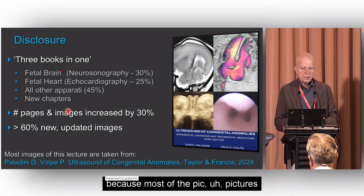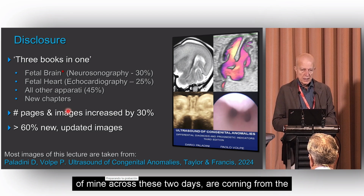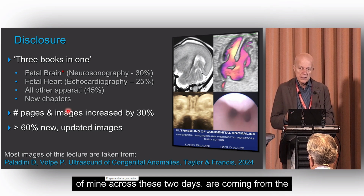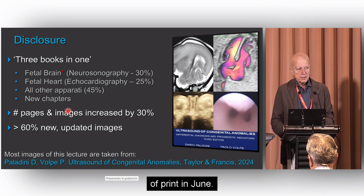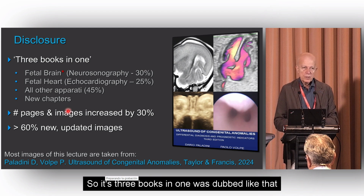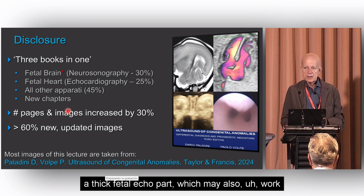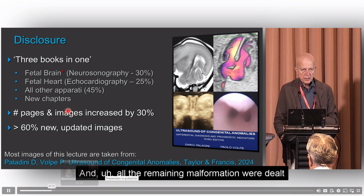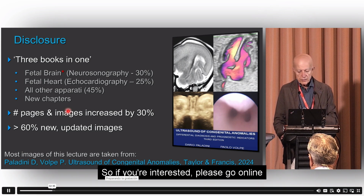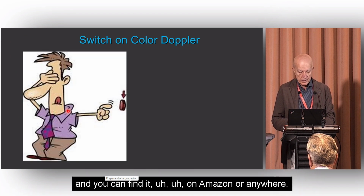A disclosure, because most of the pictures that you'll see in this talk, as well as in other talks of mine across these 2 days, are coming from the last release of the third edition, which came out in June. So it's 3 books in one. It was dubbed like that because you have a thick neurosonal part, a thick fetal echo part, which may also work as a standalone text for fetal cardiology, and all the remaining malformations were dealt with thoroughly as well. So if you are interested, please go online and you can find it on Amazon or anywhere.